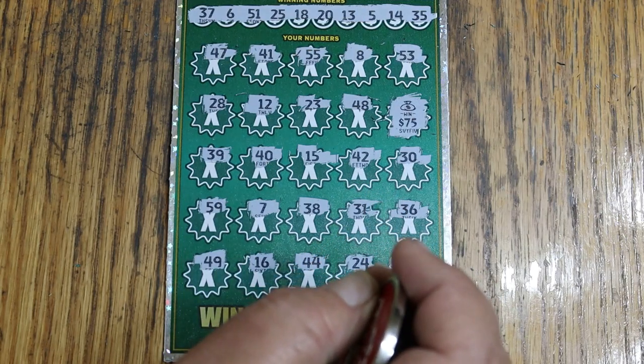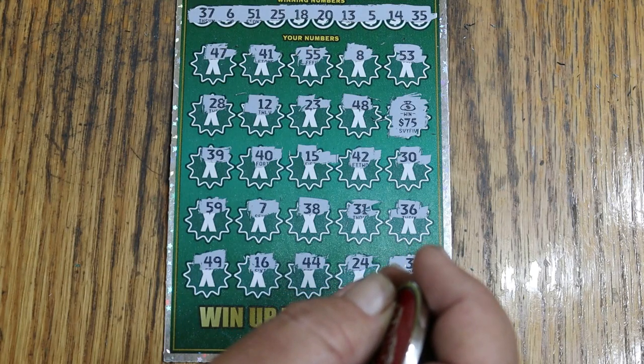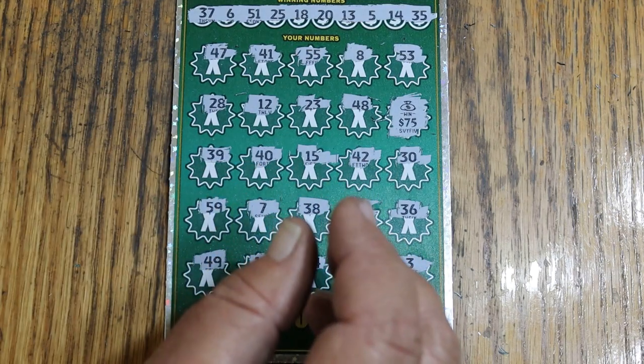I look at that like you got to do three $50 tickets for 25 bucks. That's what it worked out to. $8 and change each? Yeah, I can see that. I got no trouble with that.